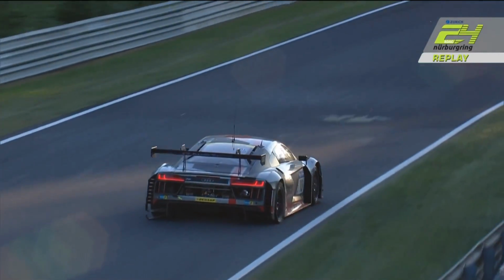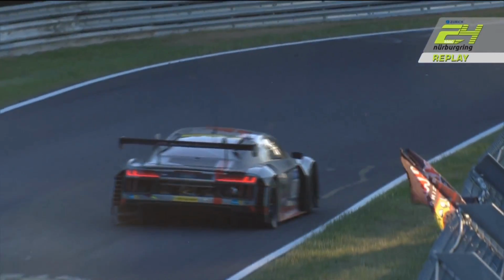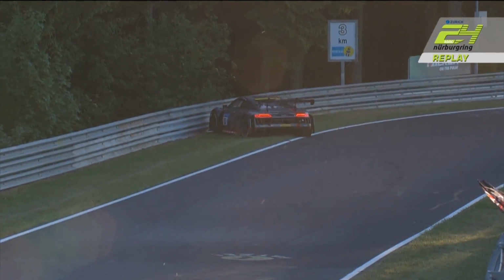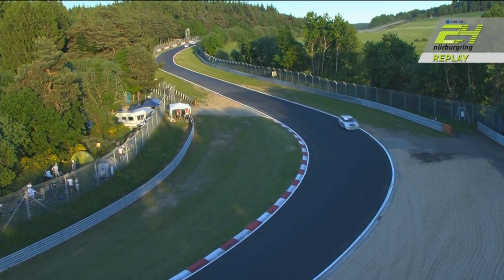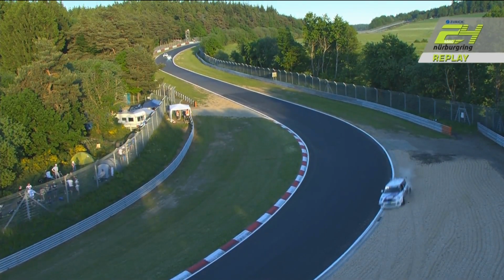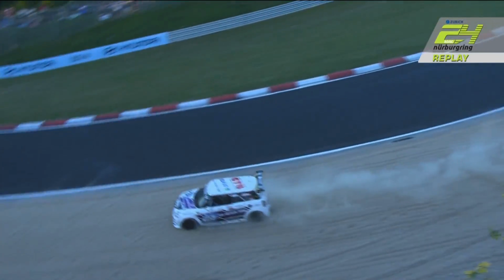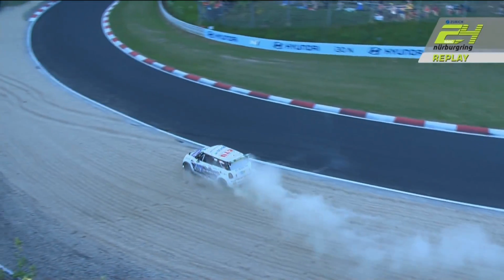He's got three wheels pointing in the right direction on his Audi. He's got a right rear puncture. Oh, and the car turns hard left, and somebody in a bright yellow something shot by. So it doesn't go down as far. Yes, no, not even down as far as that. It ends at the bridge after Hocheichen, sort of between Hocheichen and Flugplatz.